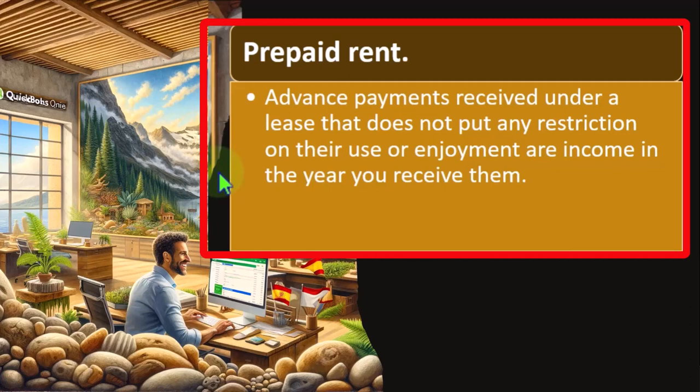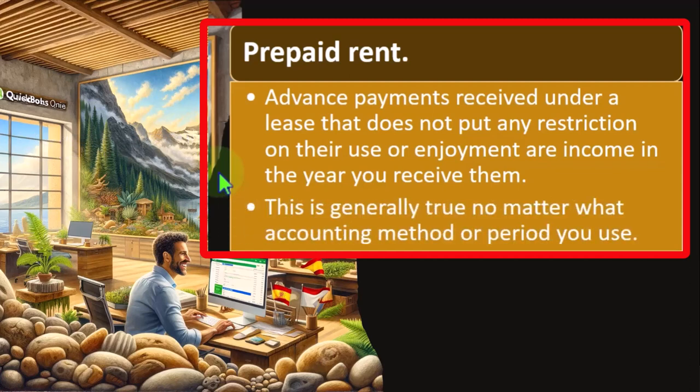So now you have this situation where remember that you could be on an accrual method. And under an accrual method, you wouldn't recognize revenue until work was done. But what if you got money in advance? You got prepaid rent. Well, the IRS's position might end up being, well, if you got the money and there's no restrictions on the money, we want a piece of the money, which means you might be deviating from an accrual concept in that case. So this is generally true no matter what accounting method or period you use.